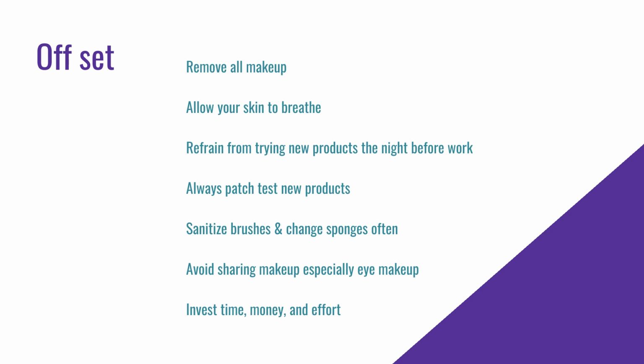Sanitize your brushes and change your sponges often. I don't believe in sanitizing sponges. I think they're still somehow nasty and dirty, but I'm a little germaphobe about it. So maybe you sanitize your sponges, but I suggest just changing them. Definitely sanitize those brushes. It depends on how often you're using your makeup as to how often you would need to do all of this.